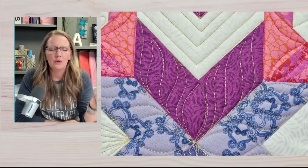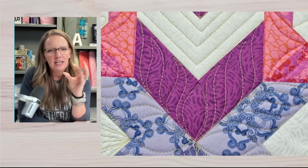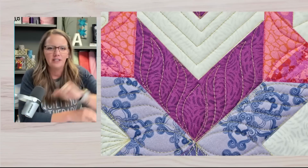So with this though, since a chevron kind of comes together to that point, I've made it more like a motif and quilted a little figure 8 or a little oval in the center and quilted it out to each side.